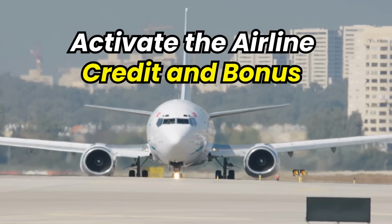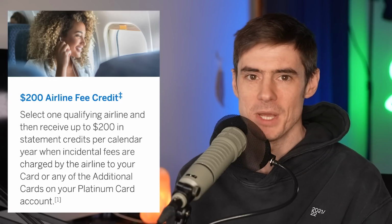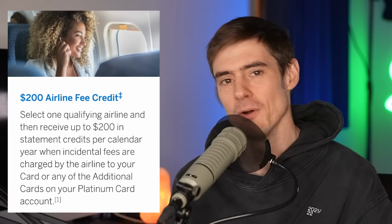Number 3, activate the airline credit and the bonus. Now, the Business Platinum, like the Personal Platinum, gives you a $200 annual airline credit for one airline of your choice. It's not actually that useful because it only covers incidental fees, things like checked bags or seat selection, and not actual tickets.